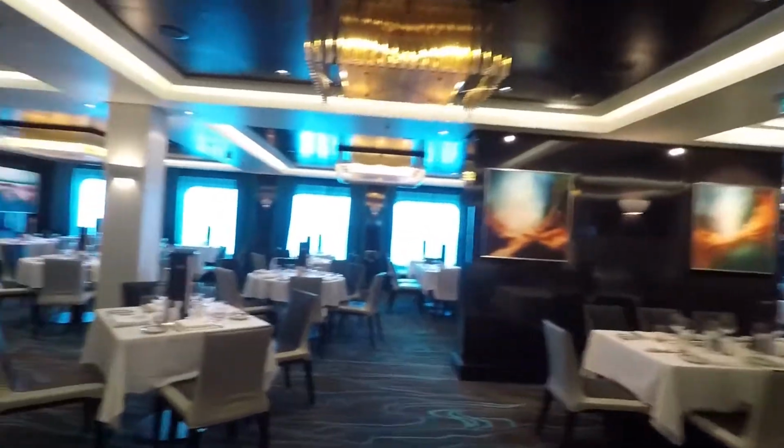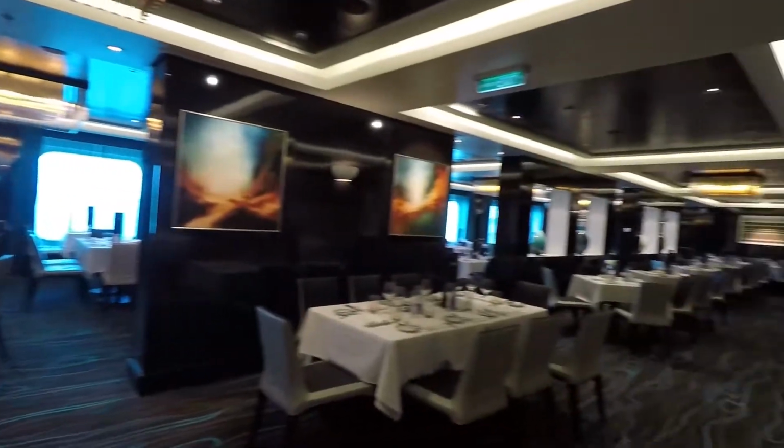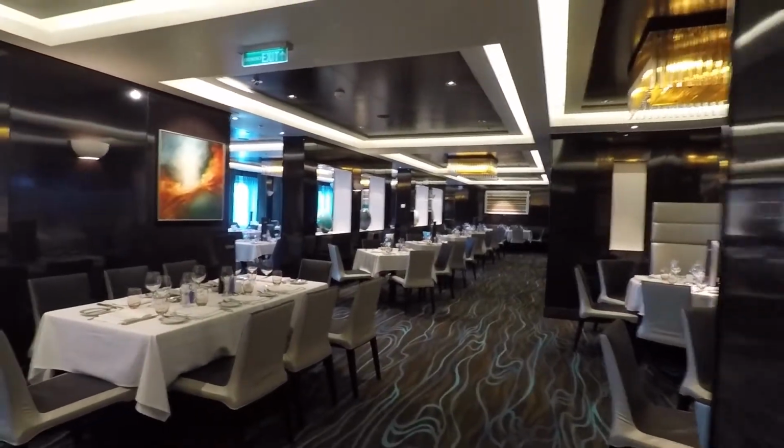Now, as you can see, these restaurants are identical to each other. They are just on opposite sides of the ship, so it's really your pick. Either one is going to be pretty much the same.